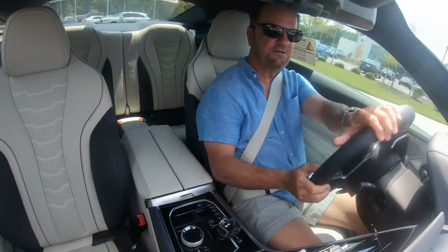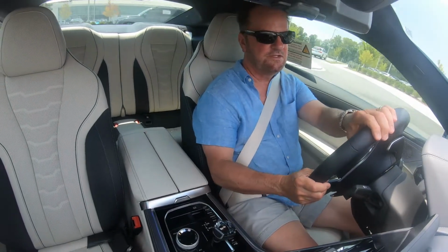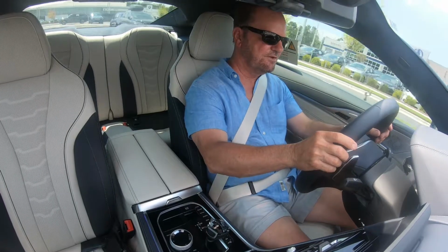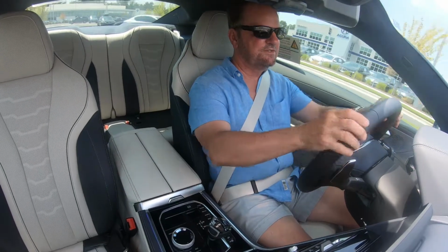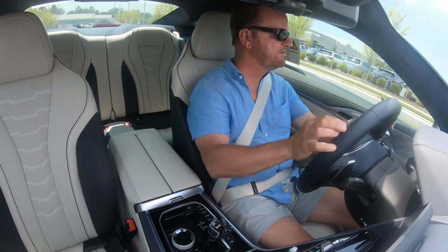All right, let's see how this car performs. Like I said, it's got a 4.4 liter V8 twin turbocharged with 523 horsepower. So, you know, this car is plenty fast. 0 to 60 time on the car is 3.6 seconds. So that tells you it's a fast car.